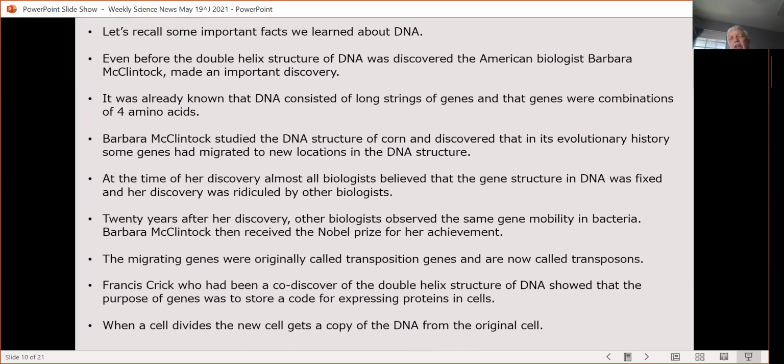And about 20 years later, some other biologists who were studying bacteria discovered, lo and behold, in certain types of bacteria, exactly the same thing happens, that certain genes can migrate from one location to the other within the DNA of the bacteria. And once they published their work, then people had to say, well, wait a minute, we were all wrong and she was right.